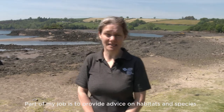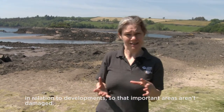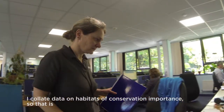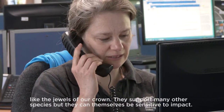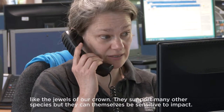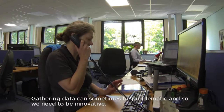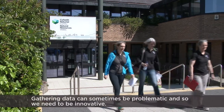Part of my job is to provide advice on habitats and species in relation to developments so that important areas aren't damaged. I collate data on habitats of conservation importance, so that is like the jewels of our crown. They support many other species, but they can themselves be sensitive to impacts. Gathering data can sometimes be problematic, and so we need to be innovative.